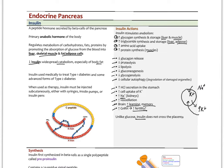Insulin is used medicinally to treat type 1 diabetes, and again in late stage type 2 diabetes. And again, it has to be injected subcutaneously, potentially through nasal sources, the inhalation. But usually we use syringes. There are now increasingly insulin pumps that are being given, and then insulin pens.